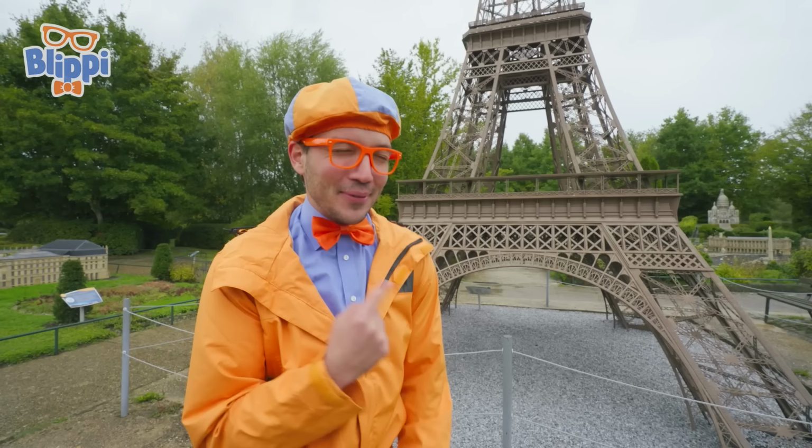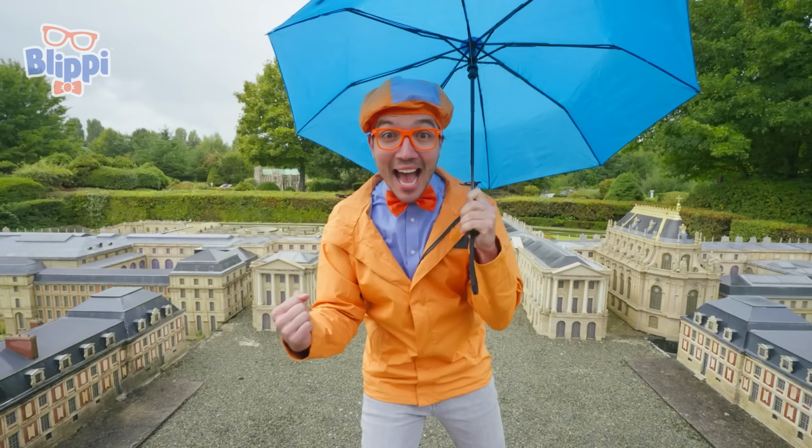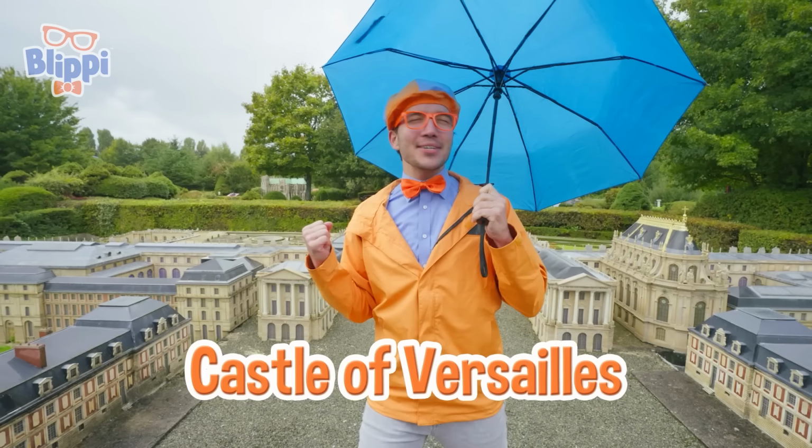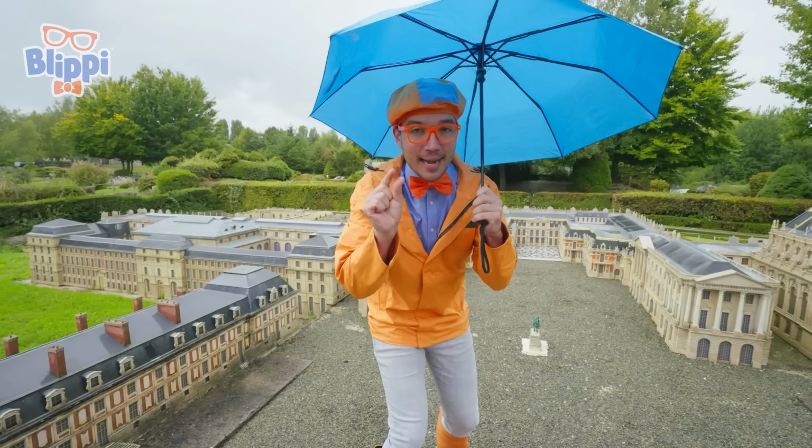Oh, I think I see another building. Let's go. Whoa, check it out. Look at what it is. This is the Chateau de Versailles. Whoa, and that's French for the Castle of Versailles. Yeah, this is such a big building. Well, actually, it is a big building, but this is miniature. So it's actually really teeny tiny, and I'm really big.